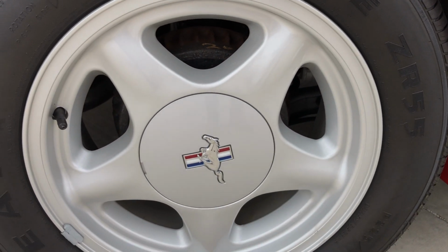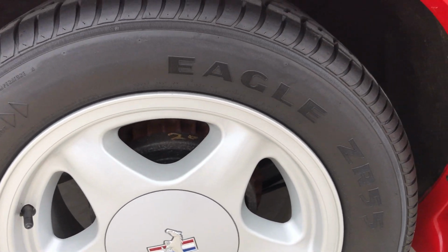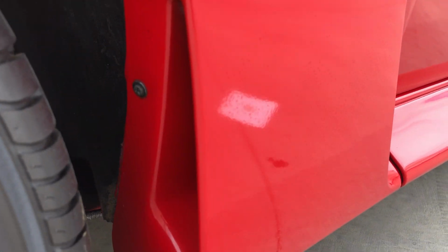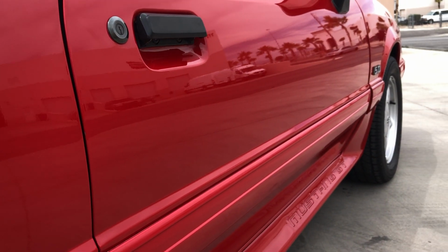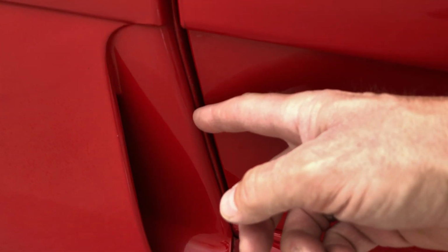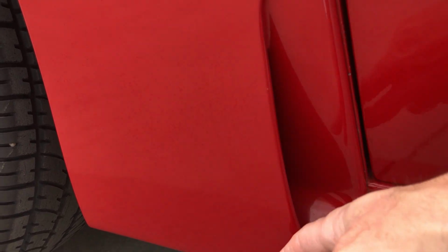Here's your rear wheel. Tires are all in great shape. Once again, down here in this lower sill, really small, exact same little itty bitty chips in here as the driver's side. Not a whole lot here, if any, okay?